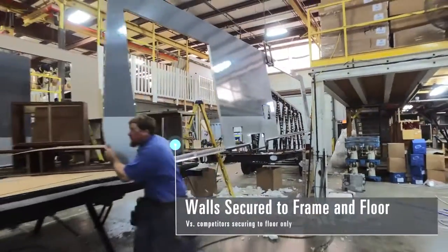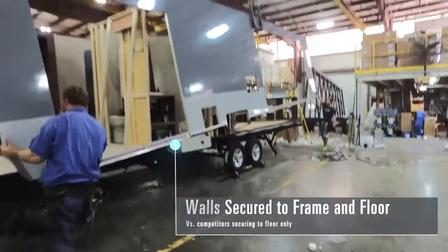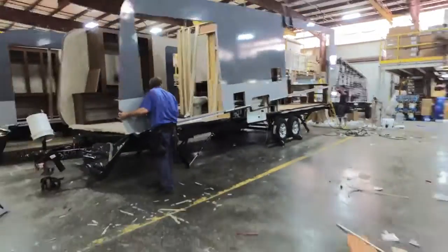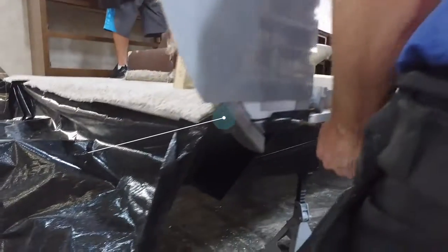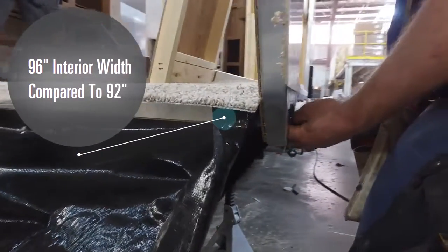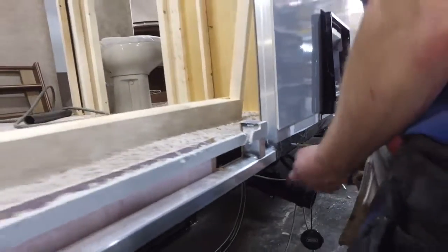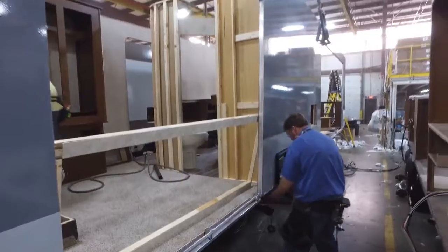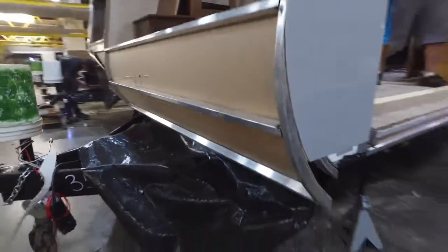Sidewalls are mounted to outrigger supports on the frame rather than mounting directly on top of the floor as the competition does. This is not only a better way to secure the sidewall, it also provides a 96-inch interior width compared to 92-inch. Having a wider interior allows for more flexibility and innovation when designing floor plan layouts, as well as providing more room to increase your comfort level.